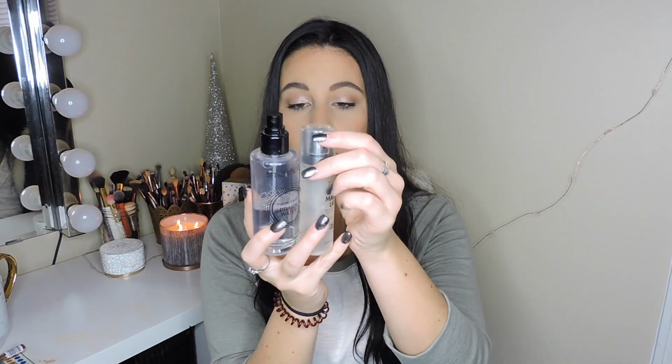whereas a normal setting spray, like this primer water, is 4 ounces, 3.9 ounces, so you're going to go through this one a lot quicker. So I don't know. It's really nice. I will definitely repurchase it one day. I'm not running out to the store to repurchase it, but this is really nice. Really, really nice. And the smell, oh, it smells like a perfume.